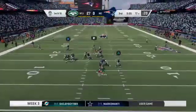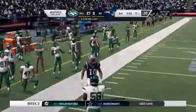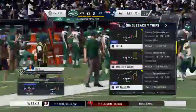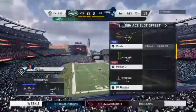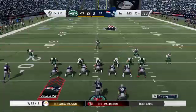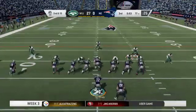Brady now to throw. And that is incomplete. Josh Gordon, the intended receiver. But it'll be 2nd down. Had the right idea there, trying to throw it to the sideline, but he led him just a little bit too much, trying to get it out to his receiver. Ends up falling to the ground, incomplete. Brady's incompletion on 1st down leads to a 2nd and 10.